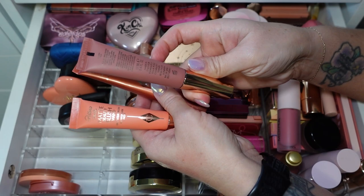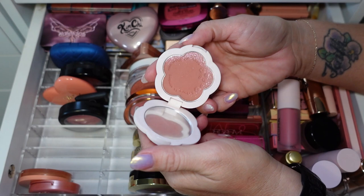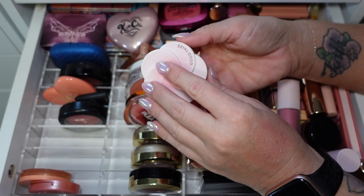Beautiful. They're staying. Go-Go Tails. This is in shade 604. It's pretty. It's just not a shade that I gravitate towards. So I am going to pass this on. I did just get it this year, but it's not a tone I reach for.